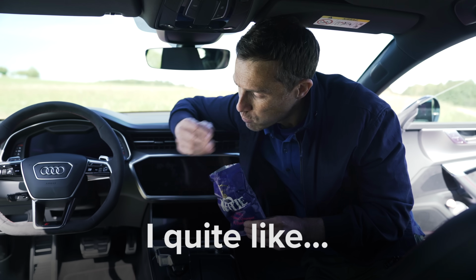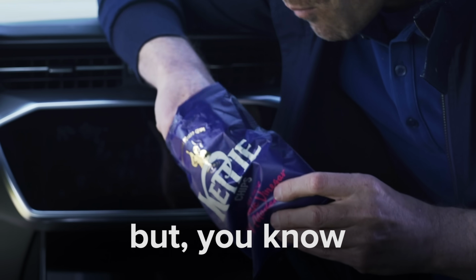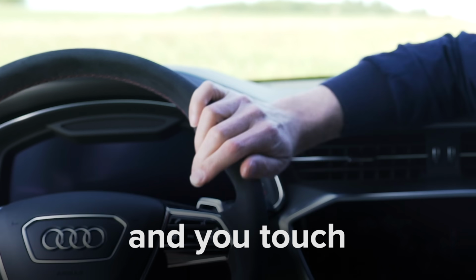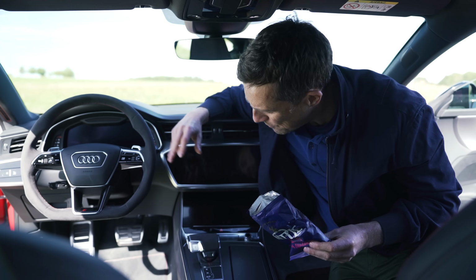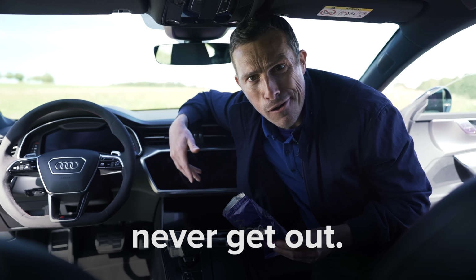I quite like the controller, but if you're eating crisps and you put some on the steering wheel, you end up with greasy marks that you can never get out.